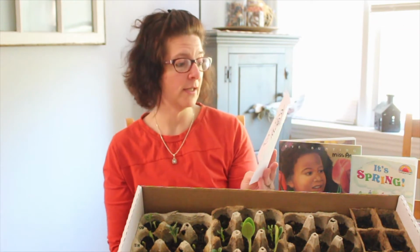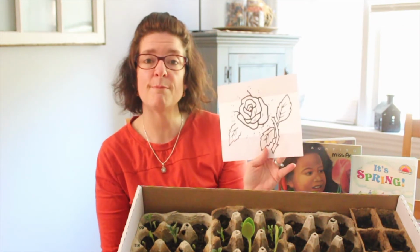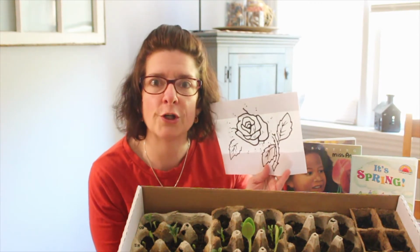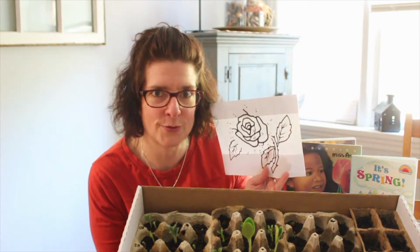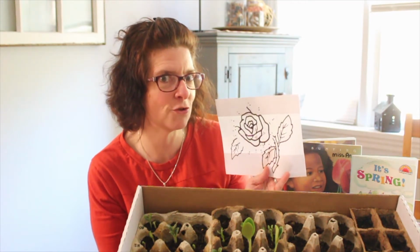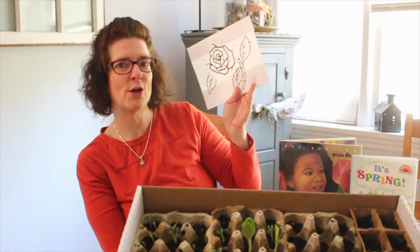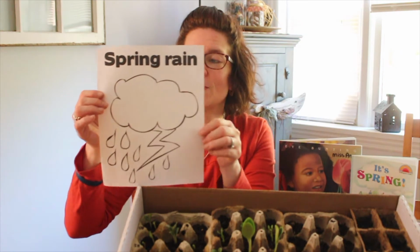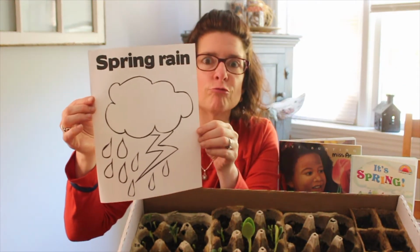You can color it in. You can even take turns with someone and make this a fun project for both of you. Or how about draw your own flower using dot to dot and then let someone solve your mystery picture by putting all the dots together. That's a fun one. Ooh, this one I made and it says spring rain.